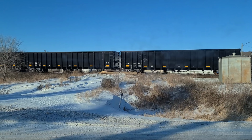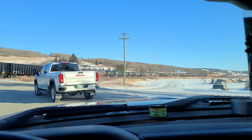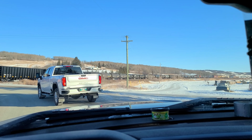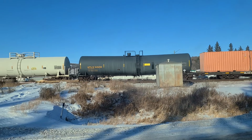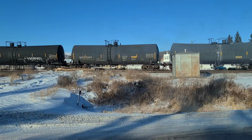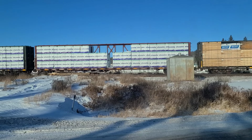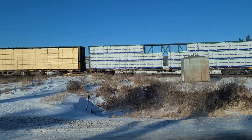Look at that, all that oil going out to Quebec, you bunch of assholes that don't want a pipeline. This is so much better than a pipeline. Look at that. Is that nice. What a joke. Anyway. Oh, some plywood even on there. Nice.